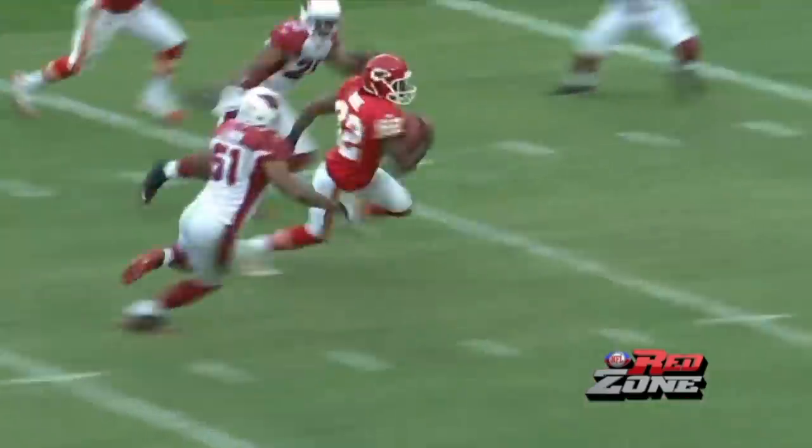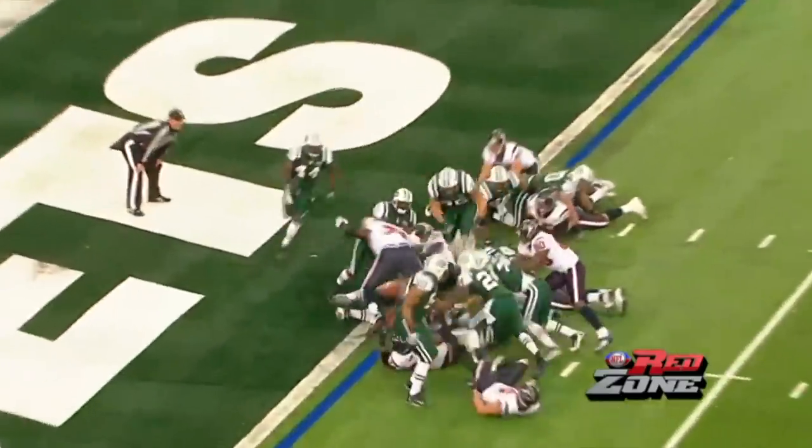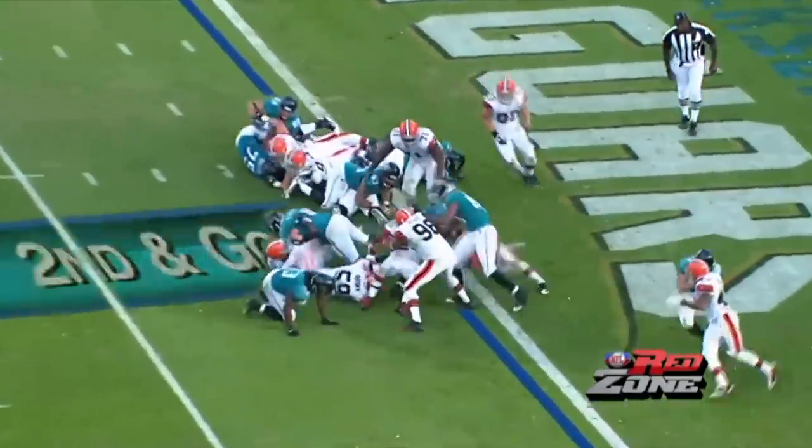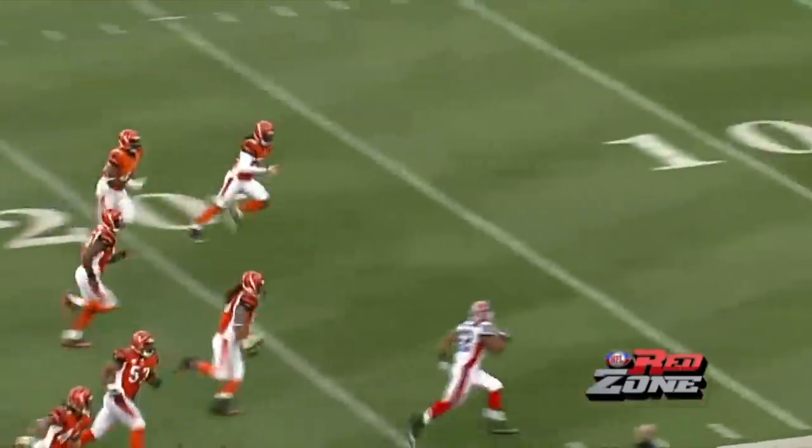Play action. The crosser, ball wide open. He's going to the end zone. Foster reaching for the end zone. Reese Jones-Drew has checked back in. Jackson running. Jackson first down himself.